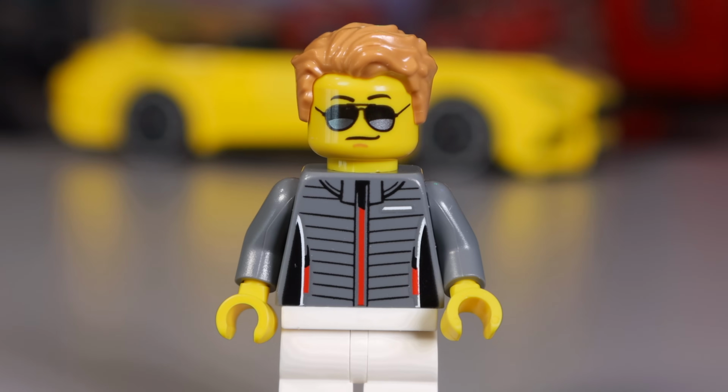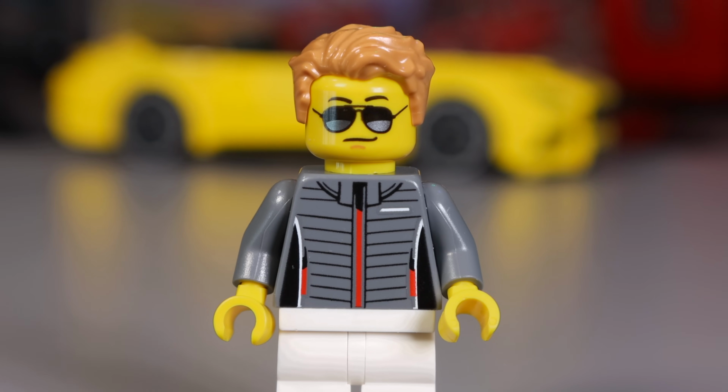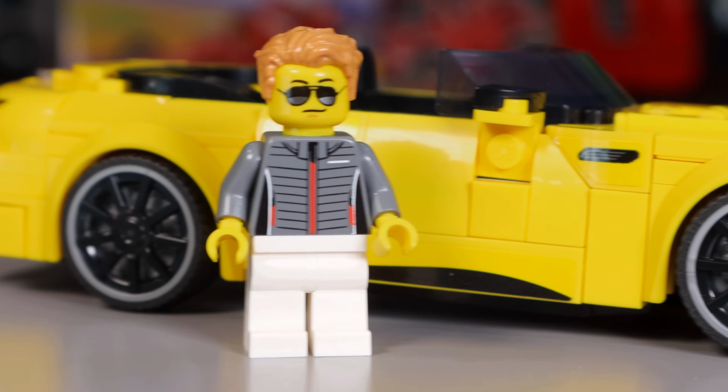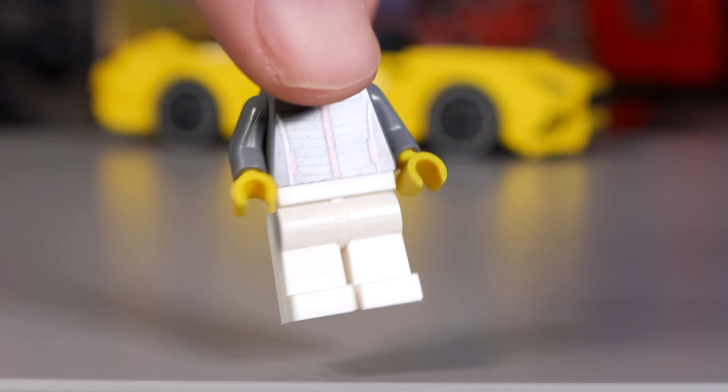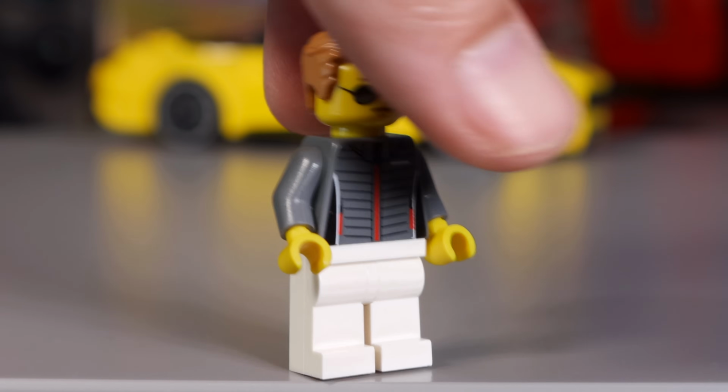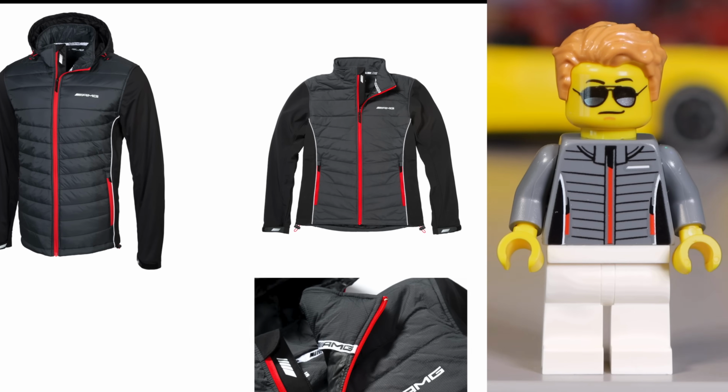You can't go cruising without a driver. In this case, this minifigure looks cool. He's got his shades on. You gotta have shades for that sun yellow color. I would match him, but unfortunately, I recently broke mine. That jacket looks pretty familiar. If I had to guess, I would say that's the AMG men's performance jacket in selenite gray.